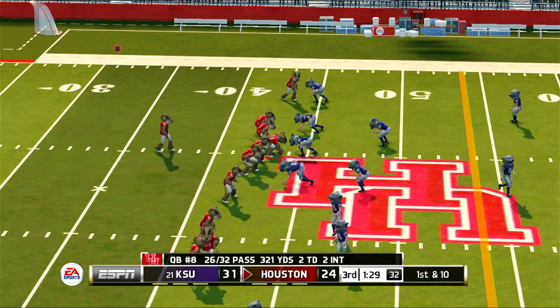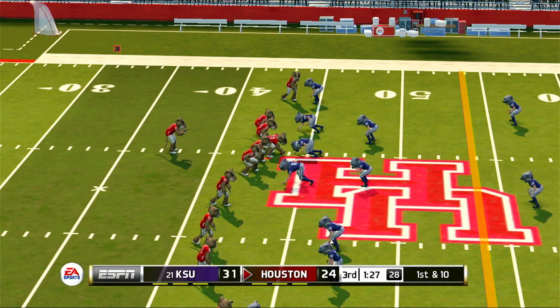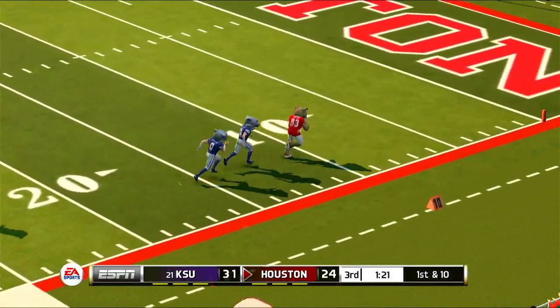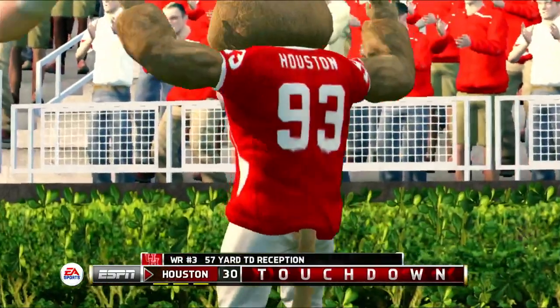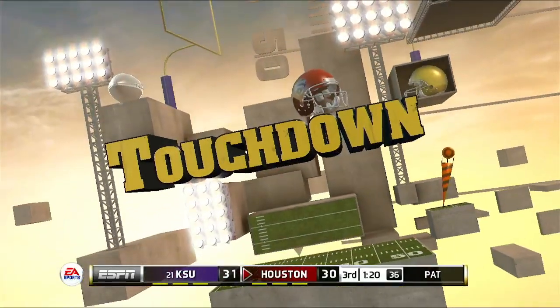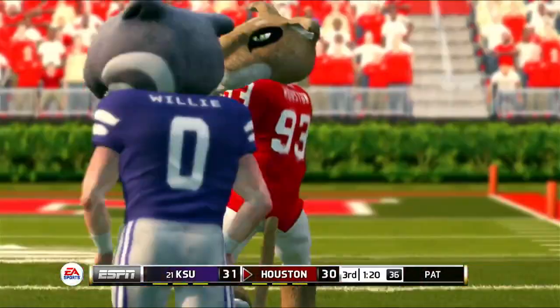They come out on an empty backfield. He heaves it deep. And it's caught. Touchdown, Cougars. He's a nightmare to try and cover, and he showed you why right there. His speed just melts coverage schemes.